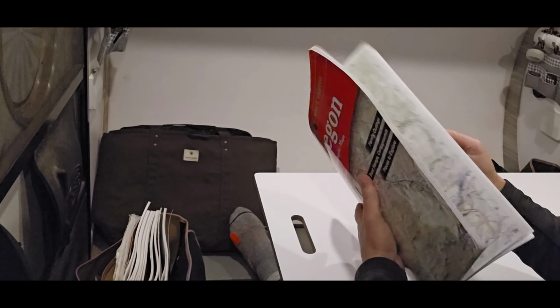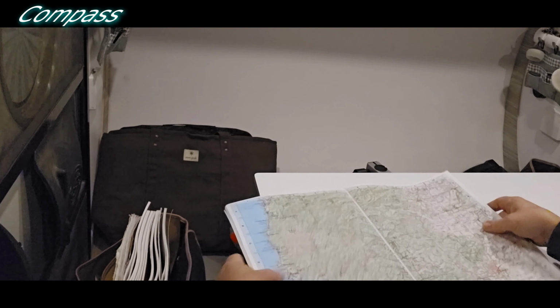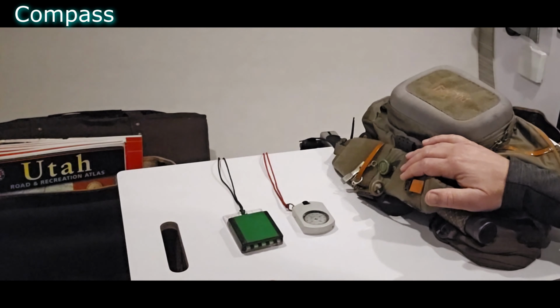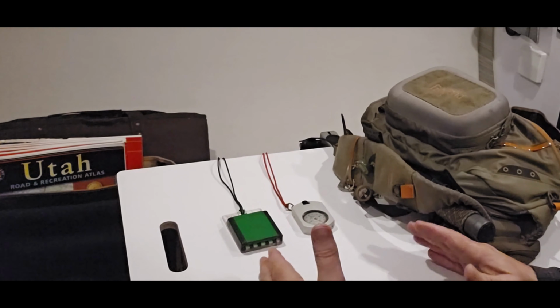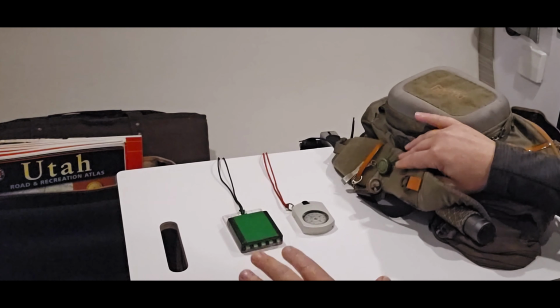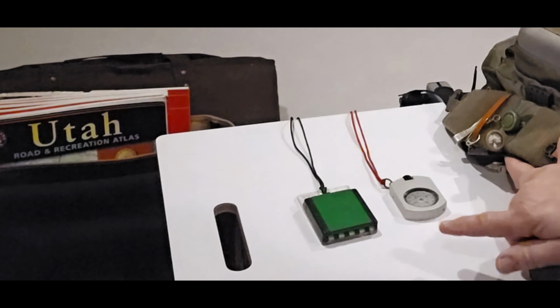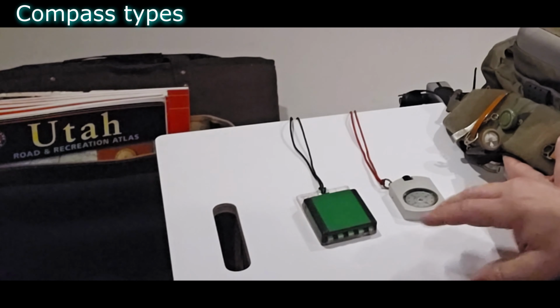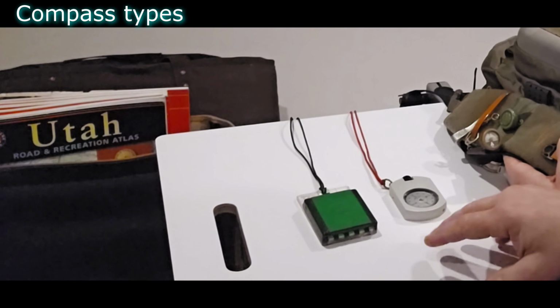Now that we've looked at maps, let's look at how to do some navigating using a map along with a compass. If you have a map and you don't have a compass, you lose quite a bit of the function of the map itself. And we're going to get into that here in just a second. Let me start by saying a good compass isn't cheap, but a cheap compass is better than no compass.